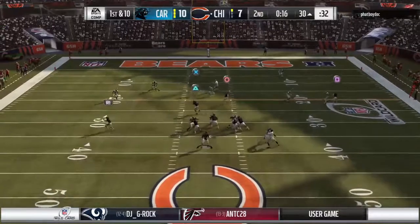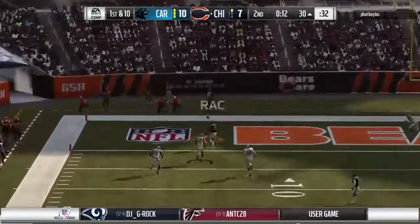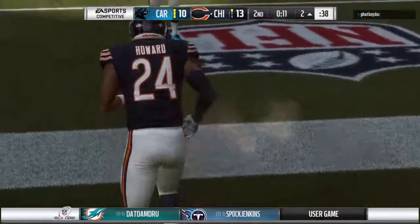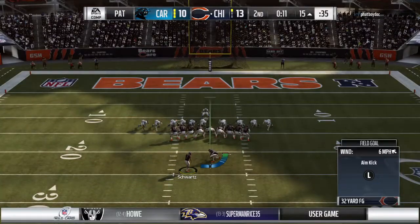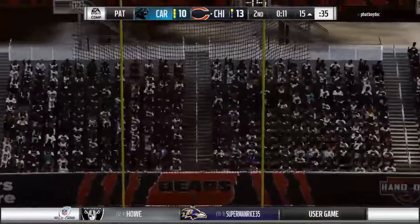On 1st and 10, it's Trubisky. Steps away to his left. Now he'll throw deep left side. Got his man, and it's caught for a Chicago touchdown. Jordan Howard, as the first half is winding down, and the Bears are in for 6. So they're able to capture the lead here just before halftime.